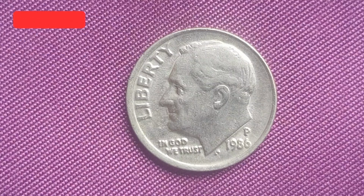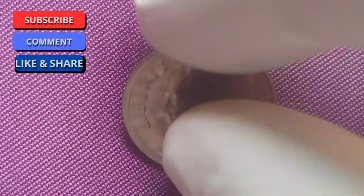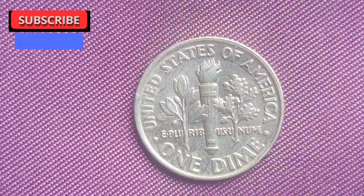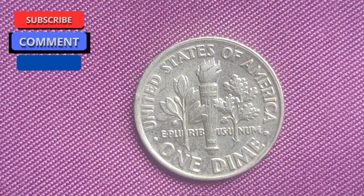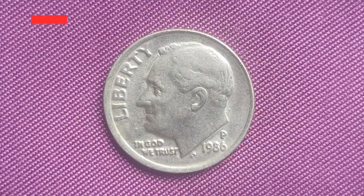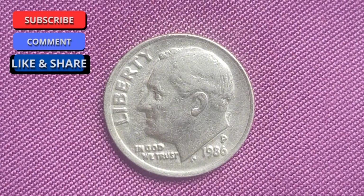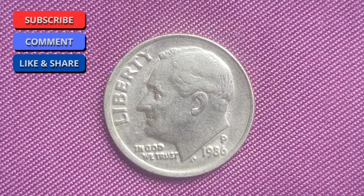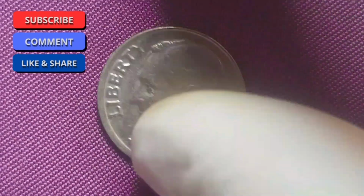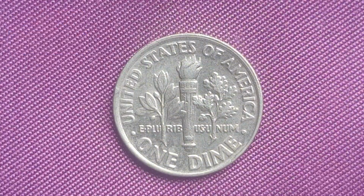Let's break it down. The 1986 Roosevelt dime was struck at the San Francisco Mint for proof sets, and those coins are known for their mirror-like surfaces, deep frosted designs, and flawless finishes. Proof coins aren't made for circulation, they're made for collectors. But here's the catch: not all proof coins are created equal. Some are absolutely perfect, graded at the highest level by professional grading services like PCGS and NGC. And those are the ones that can bring in life-changing money.